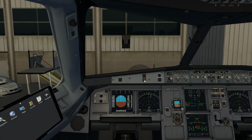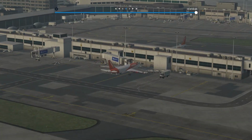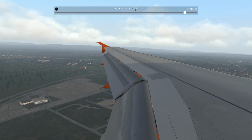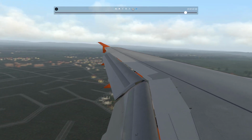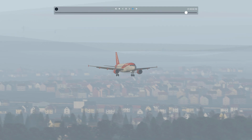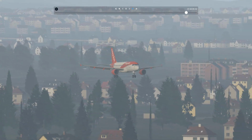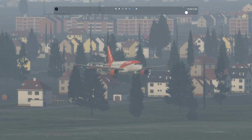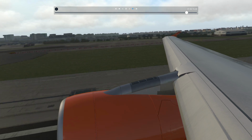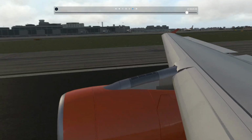Right, let's have a look at that landing. Brakes are hot, I can understand that. Shift 5. We're going to go this view here first. Oh, yes. From the wing. Let's bring it forwards. Around there is fine. Seems like the plane's got some holes in it. A little bit brutal.